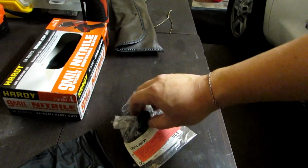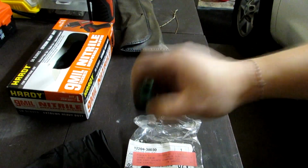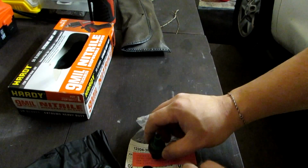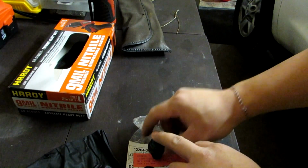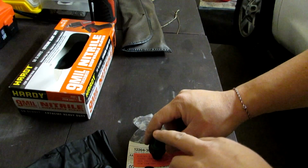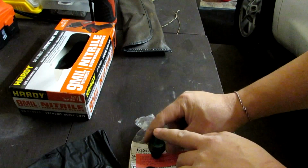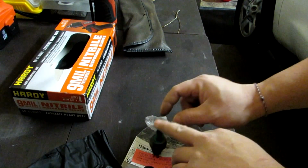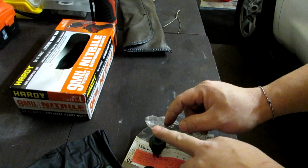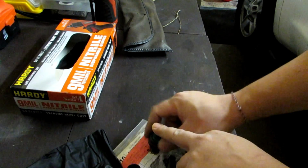Alright, so because it was very tight to get in there, the way I did it was I set it inside the hole, and then I used my middle finger on my left hand to hold on top, and when it was in the hole I used my index finger and just turned it like that. So I used the middle finger to hold it so it doesn't move and it's in one spot, and then I just use the other finger to turn it to get it hand tight.